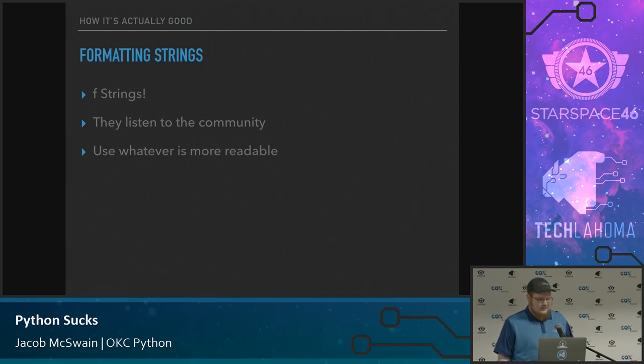Formatting strings, F strings are amazing. They are the one way to do it now. You can still use the old ones, but you have this one easy and readable way to do string substitution. And it shows that they listen to the community. They've heard that string.format and the percent operator just don't work that well and might make unreadable code. So they listen to the community, they hear these things, and they want to make changes. And for your team, just use whatever's more readable. Whatever works for your team, go with that. You're not locked into these options.